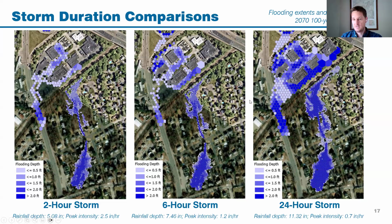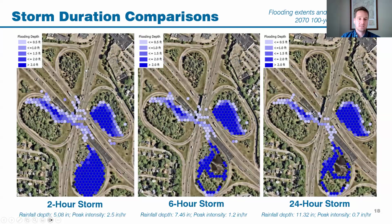That's not the case everywhere in this catchment. Here's an example of the opposite pattern, right? We have this 2-hour version. Again, it's the 2070 100-year event. But this is the 2-hour version, and that higher peak intensity is potentially overwhelming some of the infrastructure in this area, this corner of the catchment, and causing greater flooding extents.